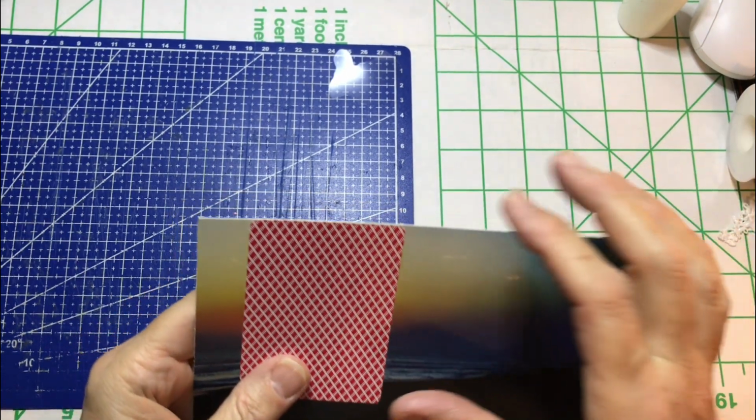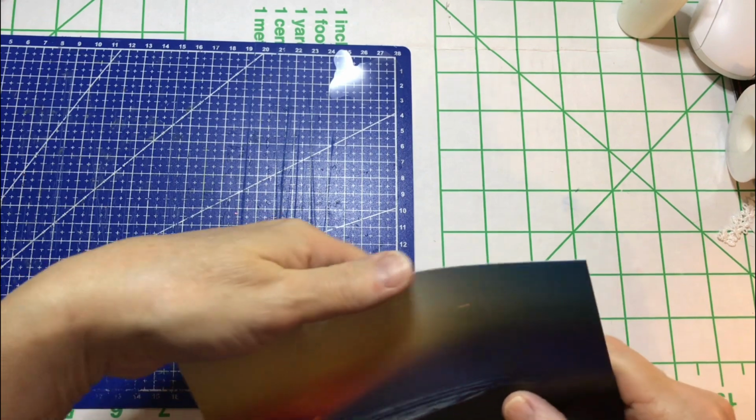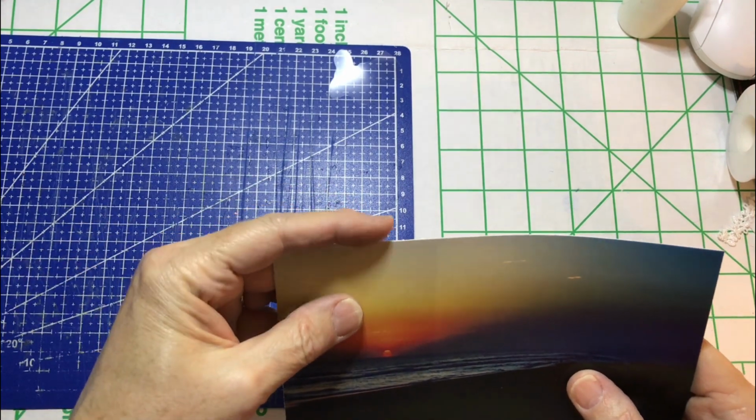Thinking. I want to put this on this side.